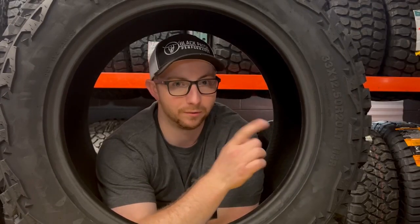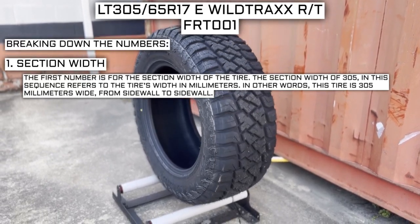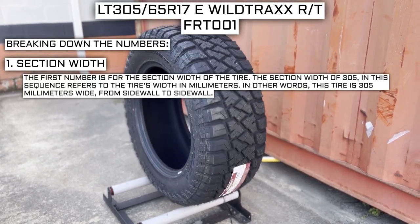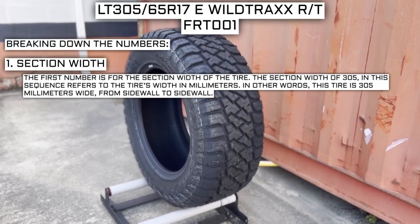What do the numbers on the sidewall mean? I'll explain that right now. The first number is for the section width of the tire. The section width of 305 in this sequence refers to the tire's width in millimeters. In other words, this tire is 305 millimeters wide, from sidewall to sidewall.